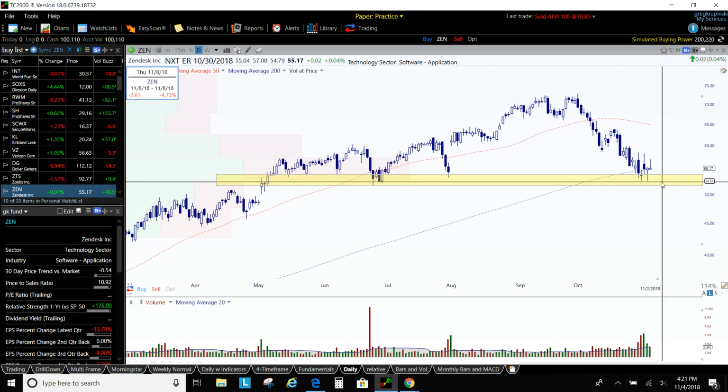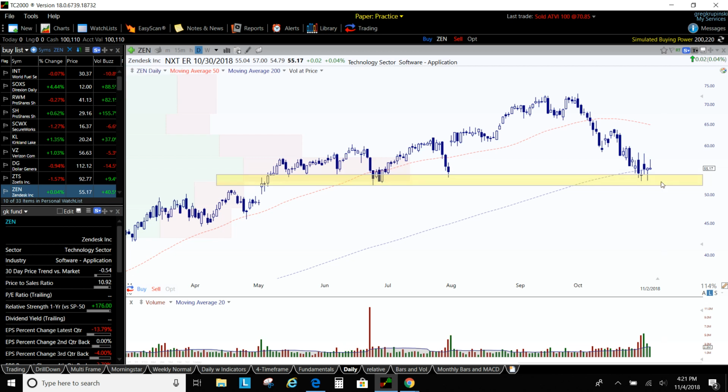And again, if it would break below those lows from last week, $52, $51, I would not be in this one anymore. But I think this is a nice looking setup for next week if things go well in the markets. Earnings are behind it. So that's one to put on your radar for next week. So those are just some charts I'm looking at for next week, some potential opportunities.